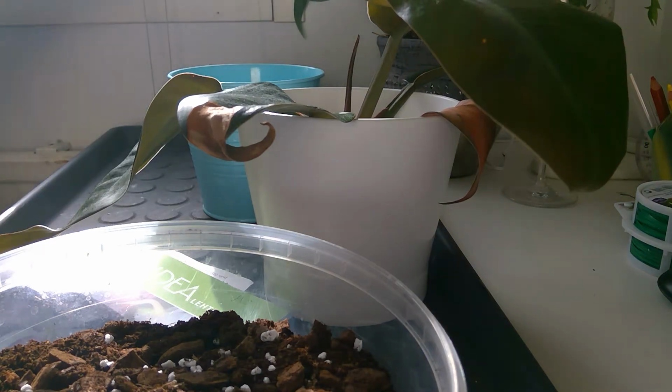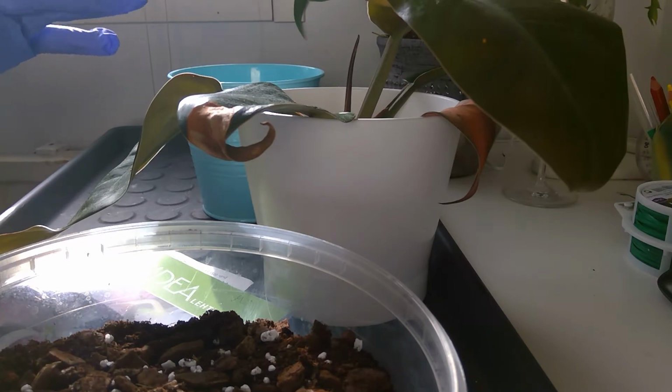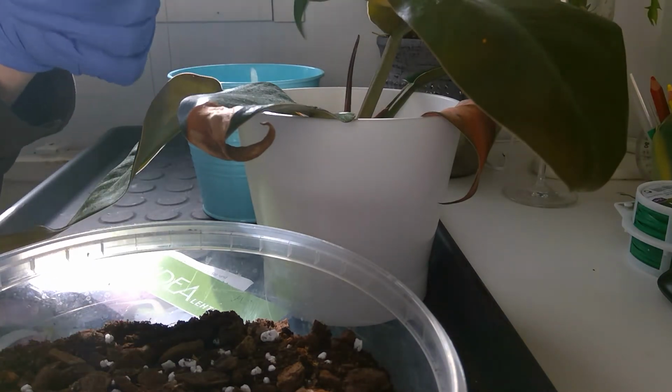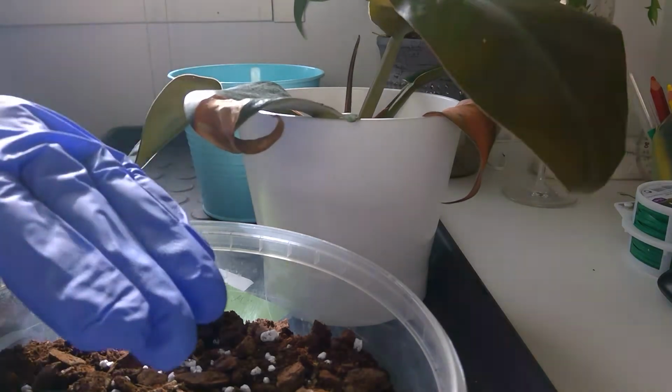Okay, hopefully this is going to work. I did have to use extra lighting from behind to be actually able to show you some of these.